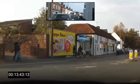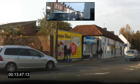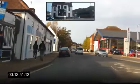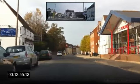Well done. Nice timing signal there. The junction to the left. The junction to the right. Sorry. Good, well done. Yeah, I like that. No hesitation. Good.